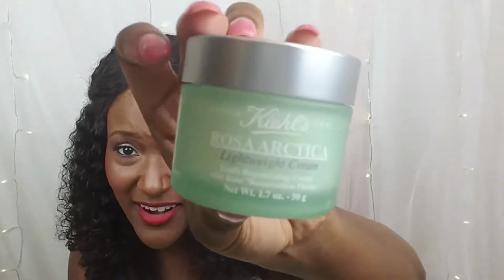Then for a cream, I'm using the Rosa Arctica. I'm probably saying that right. I hope I am. If not, I just embarrassed myself. Now, these two items are interchangeable for day and night for me. So I use this one for night and this one for day. You probably can't see the names, but this is the Midnight Recovery Concentrate. This is like their holy grail. A lot of people speak really highly of it, and I understand why.